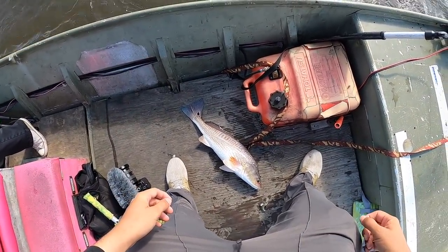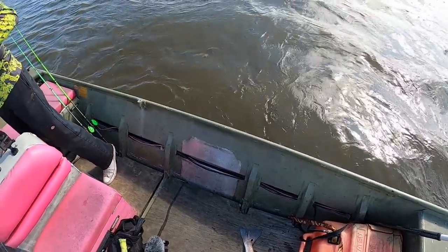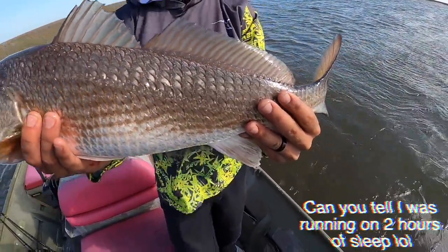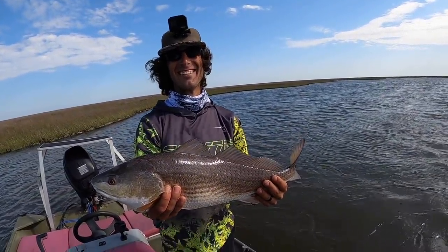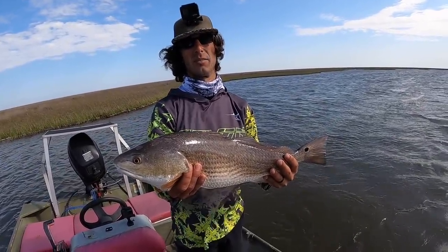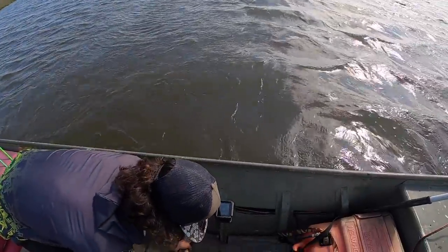Now we got a sight cast one, and the wind's picking up extremely a lot more. So let's see if we can do it. That's a nice fish, dude. So, dude, first redfish ever. That was a fun fight. Imagine too, like you were saying, how big do they get? 60 plus. Biggest one is like 90 something pounds. Really? Record. That's crazy. How big do you think that one is? Yeah, we'll take a measure.